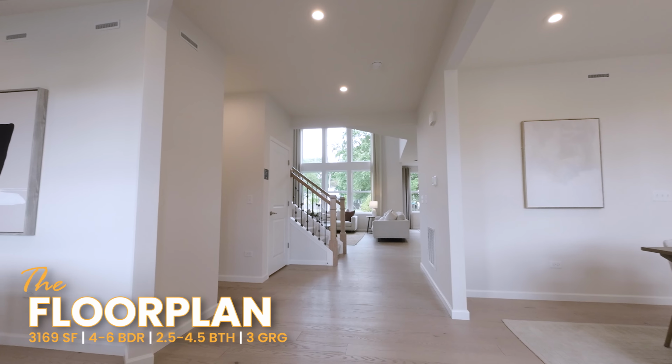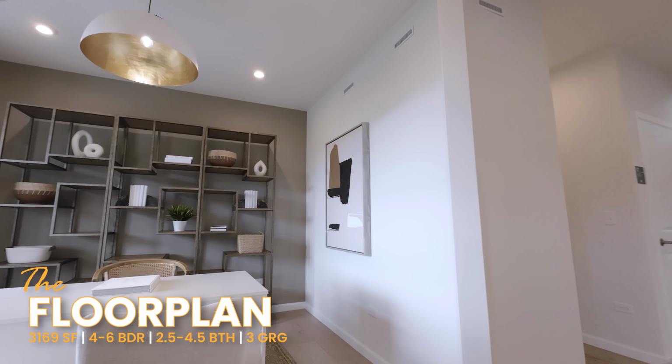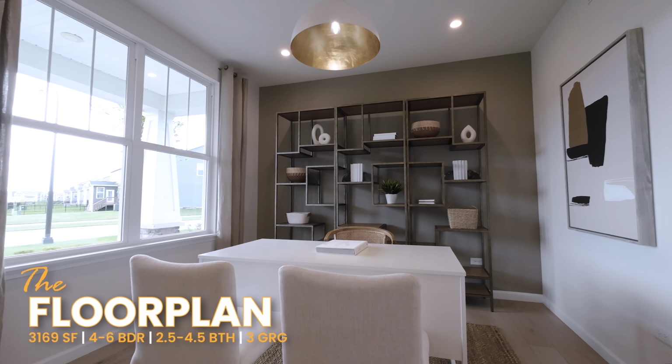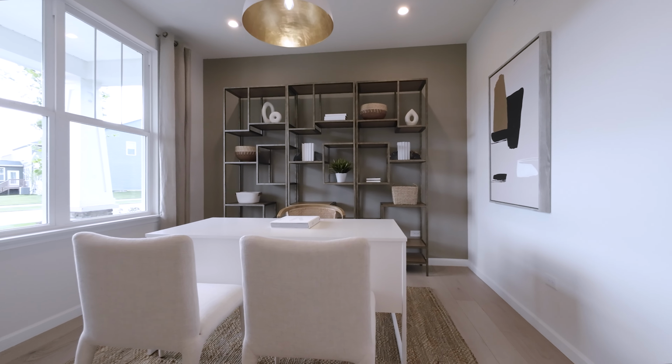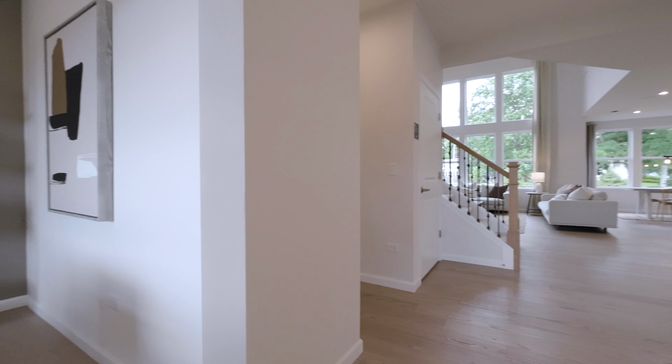The Willwood floor plan starts at 3,169 square feet and includes 4 to 6 bedrooms, 2.5 to 4.5 baths, and a 3-car garage. Like many floor plans, this one may be available in multiple communities.